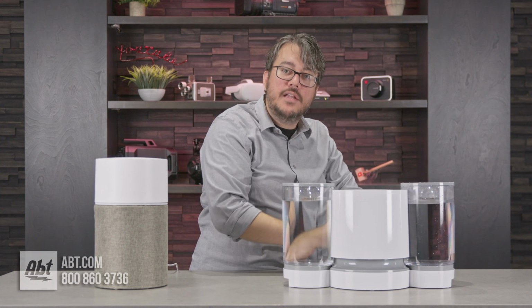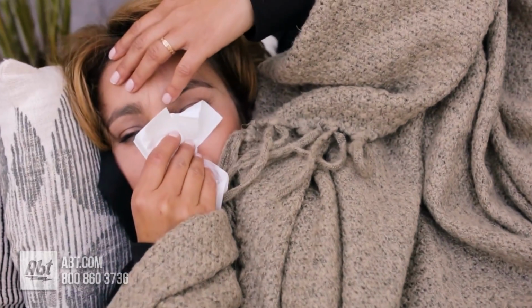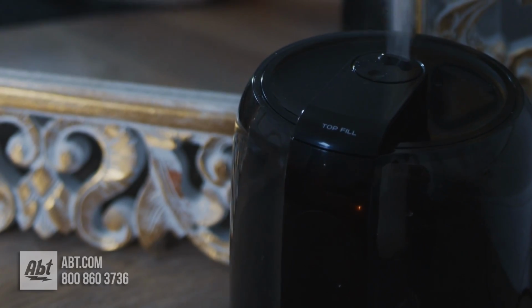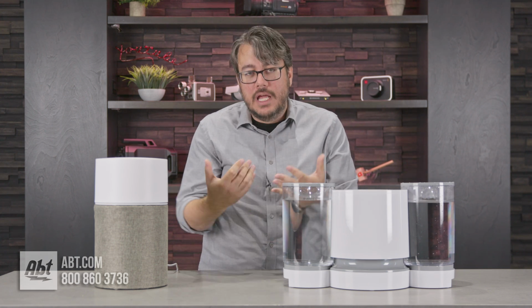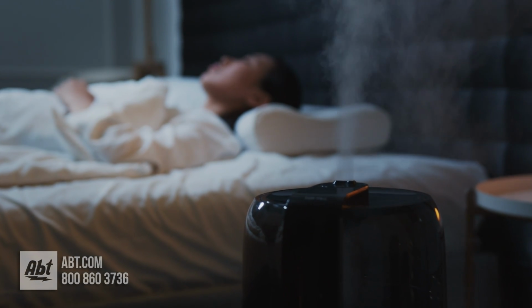Get this one to help with itchy, dry skin. Dry air can cause nosebleeds or sinus pressure. Proper humidity can help regulate the temperature inside and help your house plants, and your wood floors will last longer. Believe it or not, it can even reduce static electricity, which obviously can be annoying, but mostly you'll need this in the winter, and you'll need it if your skin is dry or your lips are chapped.